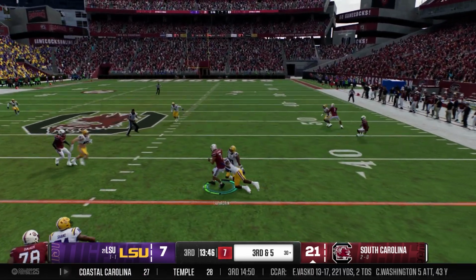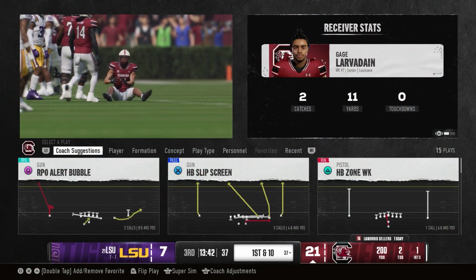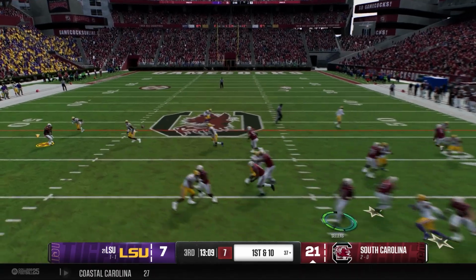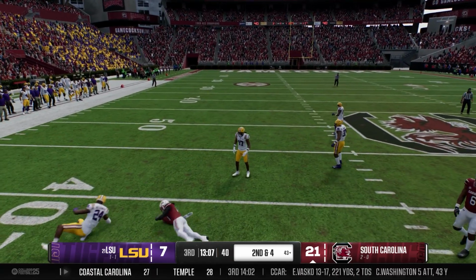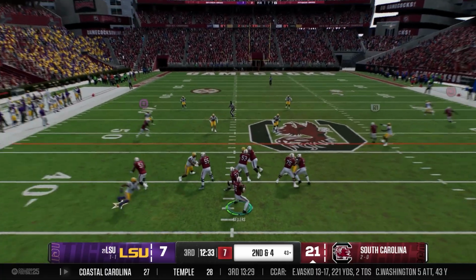3rd and 5, quick throw. That's going to be caught by Larvadane. He's going to have a first down. The former Miami, Ohio Red Hawk with his second grab of the day. Keeps the drive alive here for South Carolina. That's a dangerous pass outside for Brown, but he catches it. Pickup of 6 now. 2nd and 4.